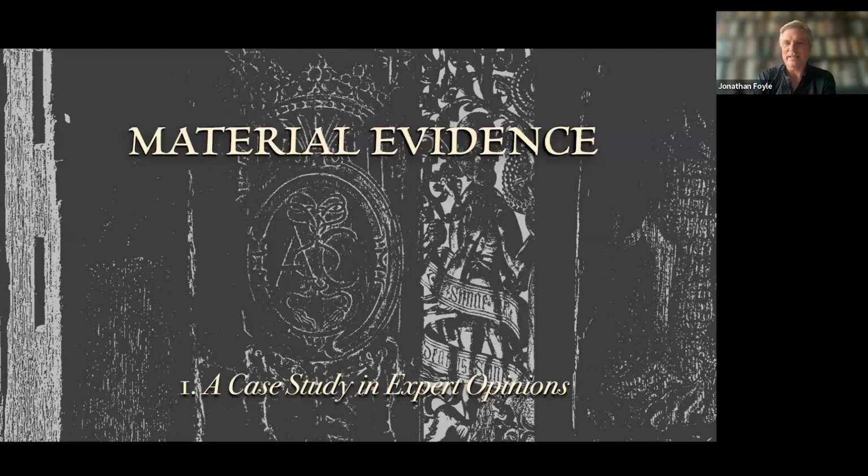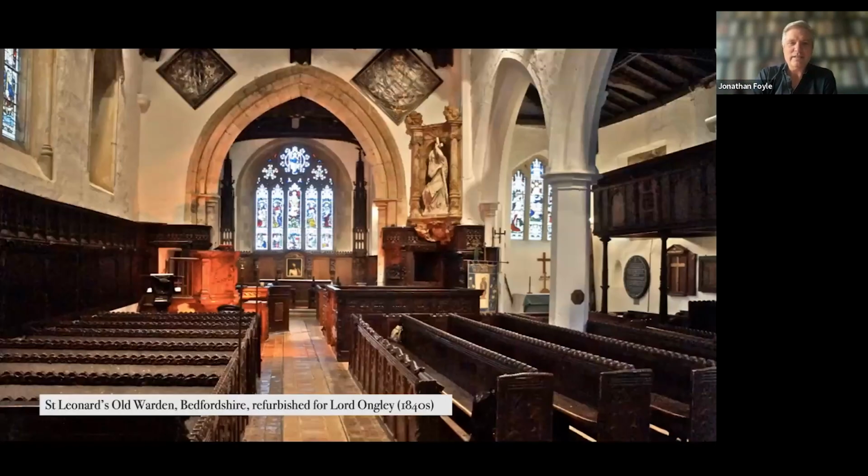Now, this is a case study I open with in expert opinion. It's the Church of St. Leonard's in Old Warden in Bedfordshire, where I was invited by Sarah Morris, who was writing a book on the material culture of Henry VIII.